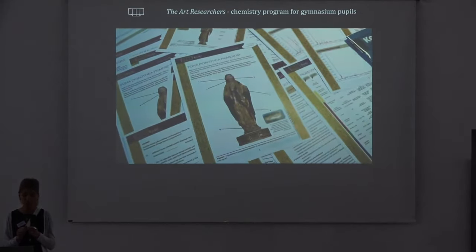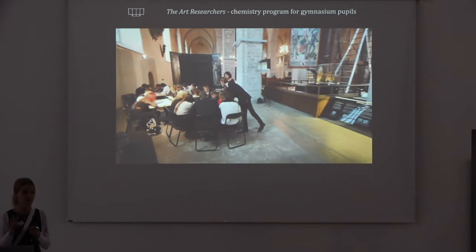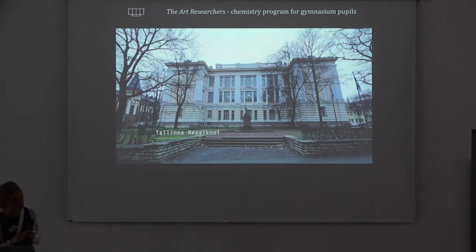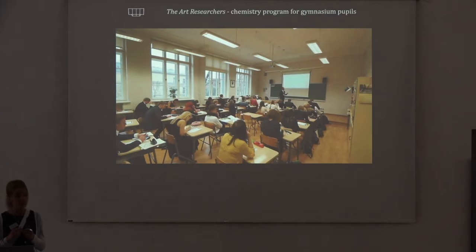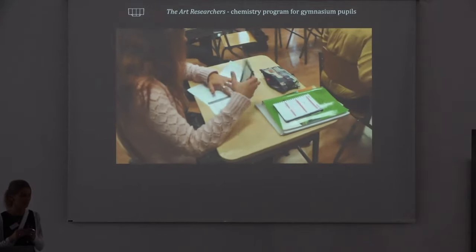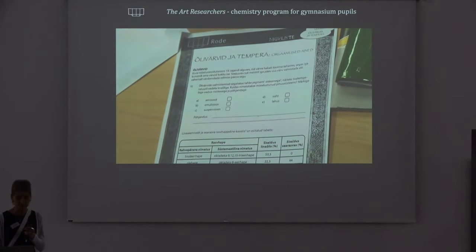The students are learning chemistry through our research results, and in chemistry books our Rode piece is published. Partially the study program is carried out by the chemistry teachers in St. Nicholas Church, where the altar piece is situated, but it goes on in chemistry classes, and certainly hundreds and hundreds of Estonian pupils learned also a little bit about art conservation and the values of cultural heritage and our activities. So this is just one example.